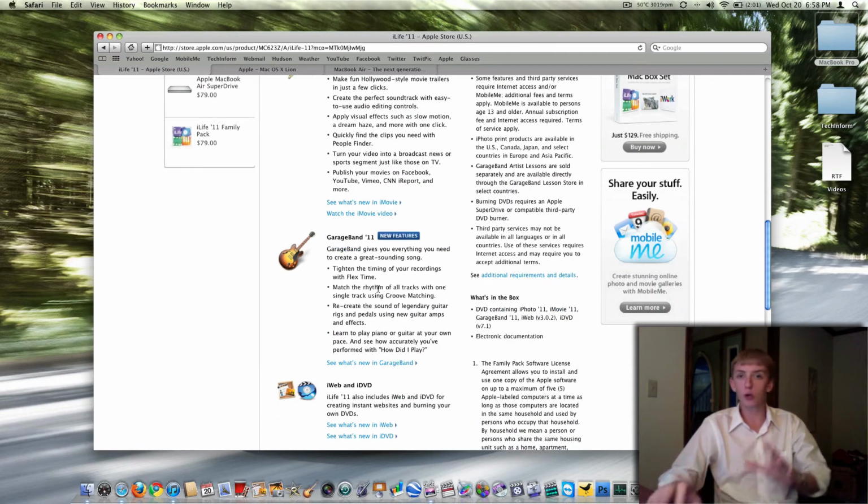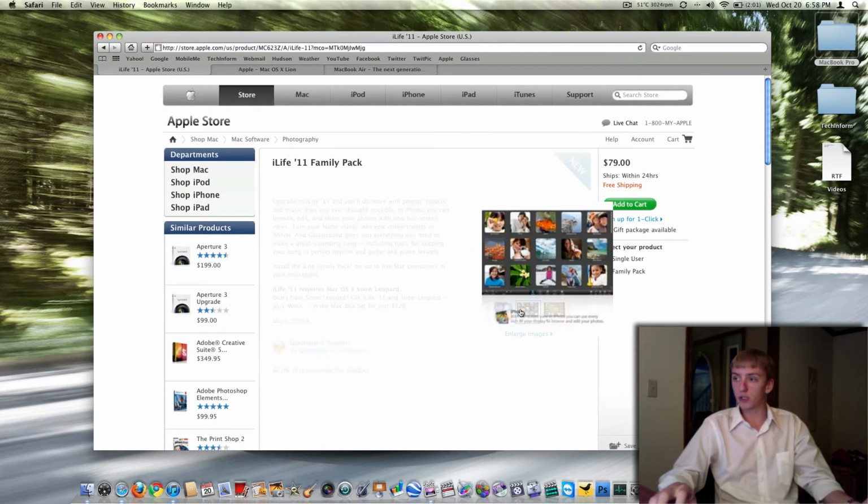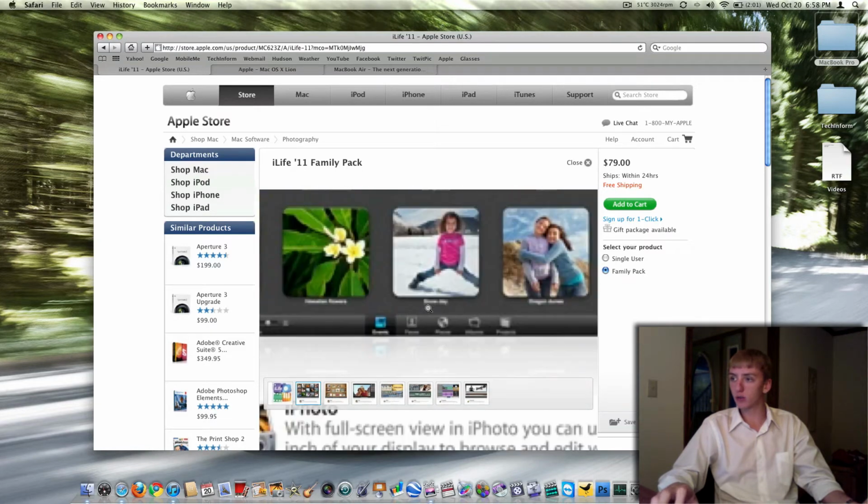Anyways, looks really cool. The price is ultra low. I'm really excited to get my hands on it. I really think Apple has nailed it so far with what we see here. I do have a couple images I wanted to touch on.